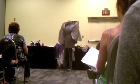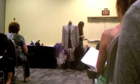So one of my favorite and easiest things to create for costuming are what I call zombie suit coats.